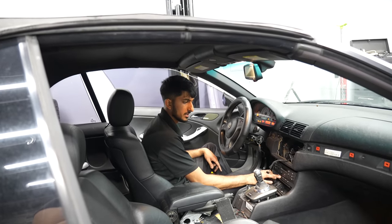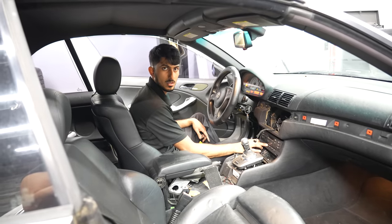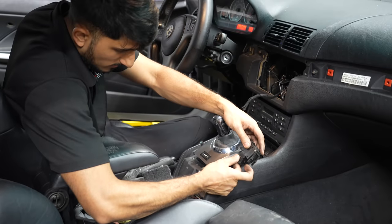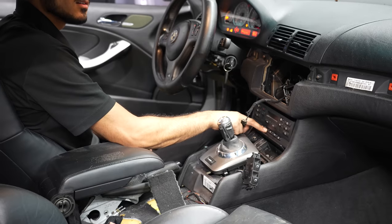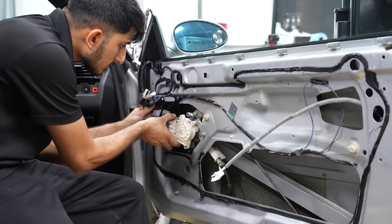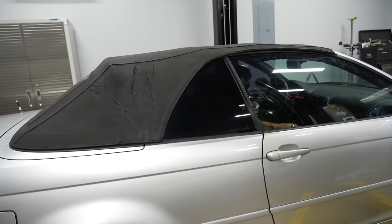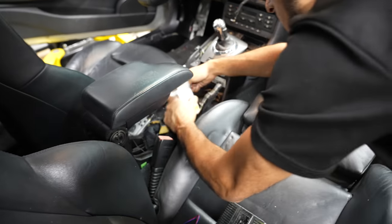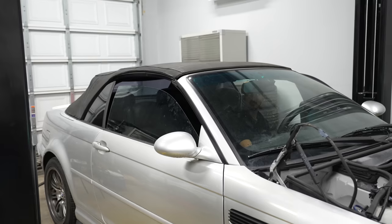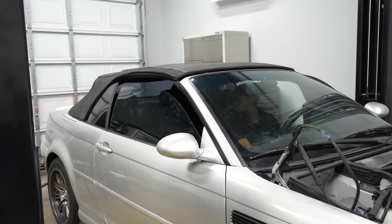It's making like a clicking noise, but nothing's happening. Maybe if I hold it? Maybe the doors need to be closed. Nothing. Nothing. Turns out it was actually the convertible storage compartment in the trunk. So I did all of that other stuff for nothing.